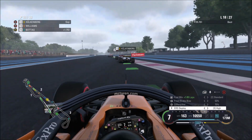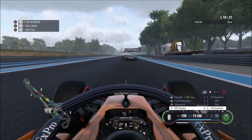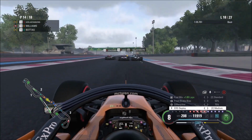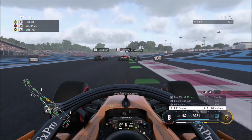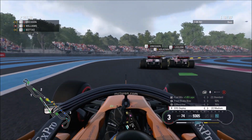So we're not going to see the end of Hulkenberg in this Grand Prix. So cutting on to lap 18 then, there's now a battle between Leclerc. I mean, it's both the Saubers actually. Hulkenberg's gone past both of them. I mean, that is crazy.